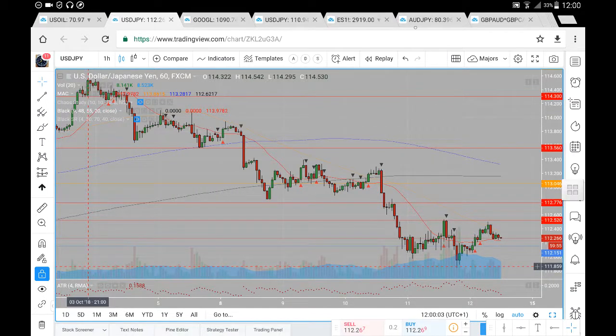So this US dollar Japanese yen analysis for Friday the 12th of October. Now let's just have a look at prices and where prices may likely go. So here on the US dollar Japanese yen, we've had prices head down towards this 12.15.